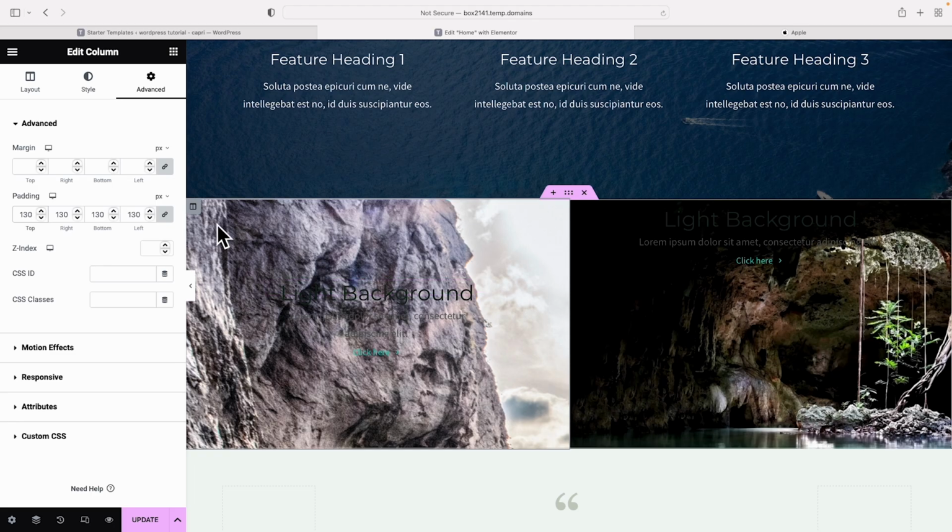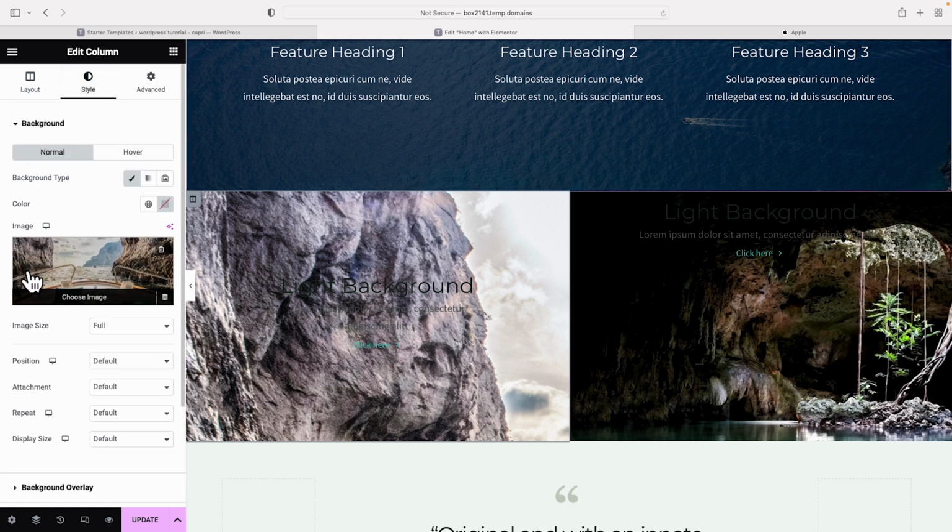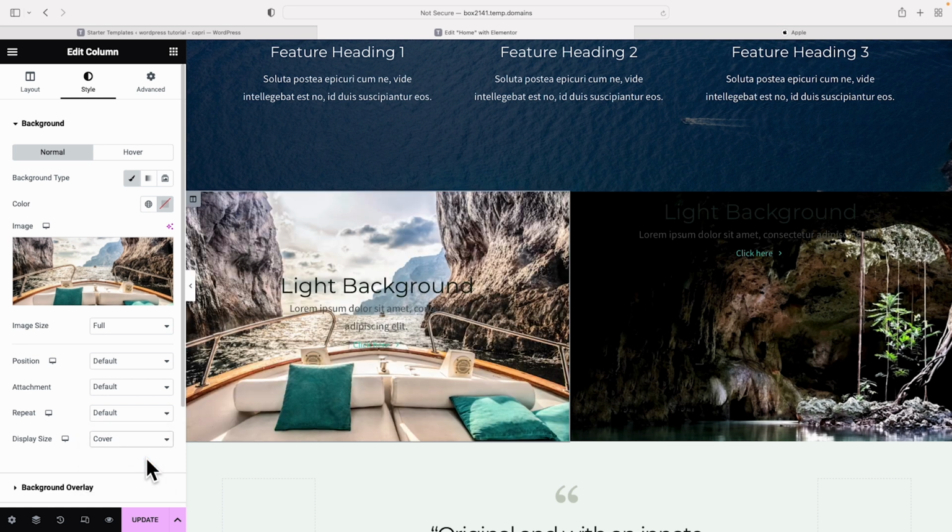I feel like something like this looks good size-wise, but obviously it doesn't look great still. So the first thing we need to do is change the sizing of the image. Remember what we did before. So we'll go to Style, and it's because this is what the image looks like. It's like a boat, so we're only seeing a tiny little piece of it. So what we need to do is go to Display Size. Remember, Cover is what we always want to choose. And that already looks a lot better.